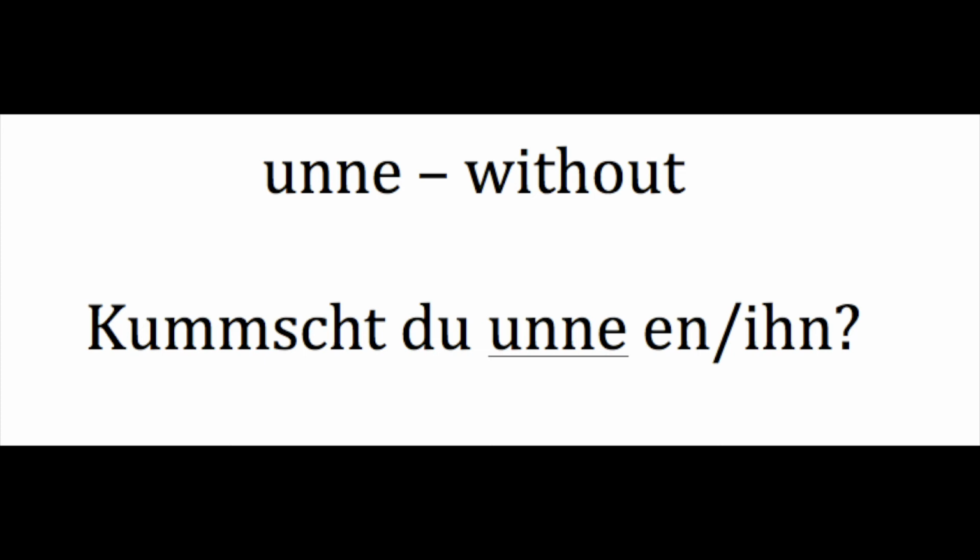And another one that starts with the letter U. Ohne, which means without. Kommst du ohne en or ihn? Now, some Pennsylvania Dutch speakers for him will use the word en. Some will say ihn. That's why I gave both. But ohne is accusative, meaning without. Are you coming without him? Is what we're asking here.